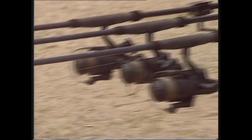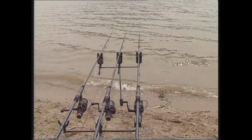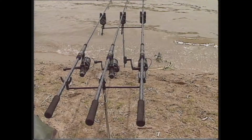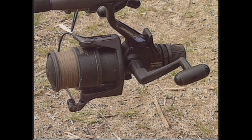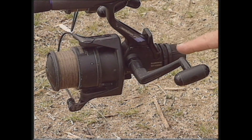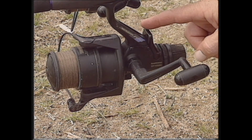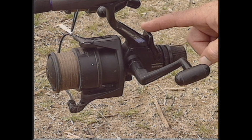The tackle I've chosen for this trip consists of 3 Shimano long-range rods. They are the Diaflash 12-foot 3-pound test curve models fitted with silicon carbide rings, and these are spaced for long-range casting. The reels are my favourite, the Shimano GT 4000 Aero models. They have a good line capacity, a very smooth clutch, and of course the bait runner facility, which really comes into its own on waters like this where you get a lot of drag.